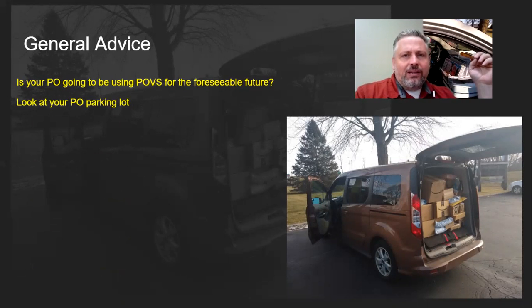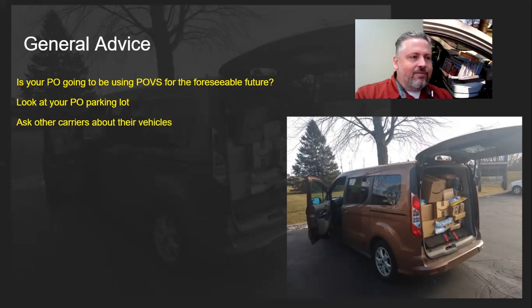Look at your post office parking lot. Take a look and see what other carriers are driving. Are they driving Jeeps? Are they driving minivans? Are they driving Priuses? What are they driving? Check it out. And then after you look at what they have, talk to some carriers about it. What do you like about your vehicle? How reliable is it? Is it big enough? Is it too small? Do you use a lot of gas? Things like that. You might want to talk to them about what they think works well.